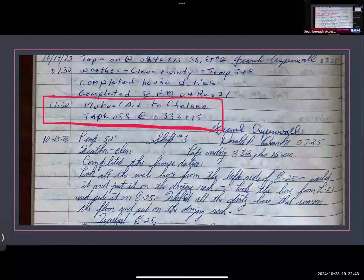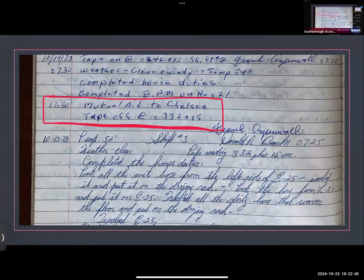This is the original log book for the Southborough Fire Department. Engine 25 was stationed at headquarters, and this is September 14th, 1973 is when they went to mutual aid. And you can actually see down below the log for the day after, maintenancing the engine, lubing all the joints of the engine, washing all the equipment.